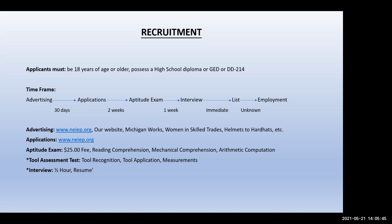Now, we run our recruitments. We used to run them by bringing people down to the union hall. They'd stand in line and sign forms and so on and so forth. Now everything is converted to online. So through our website, and I will give you that at the end of this, you'll see that in the PowerPoint at the very end, www.neep.org. NEEP is an acronym for National Elevator Industry Educational Program. So on our website is where you will find upcoming recruitments, and then eventually open recruitments that you can apply to.